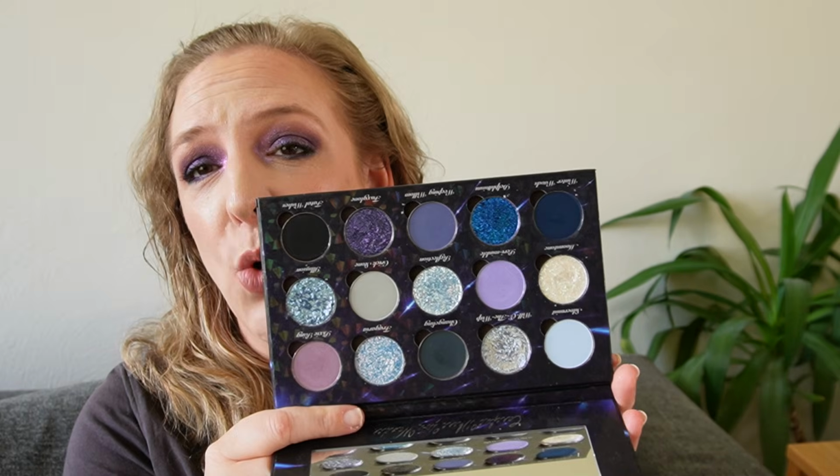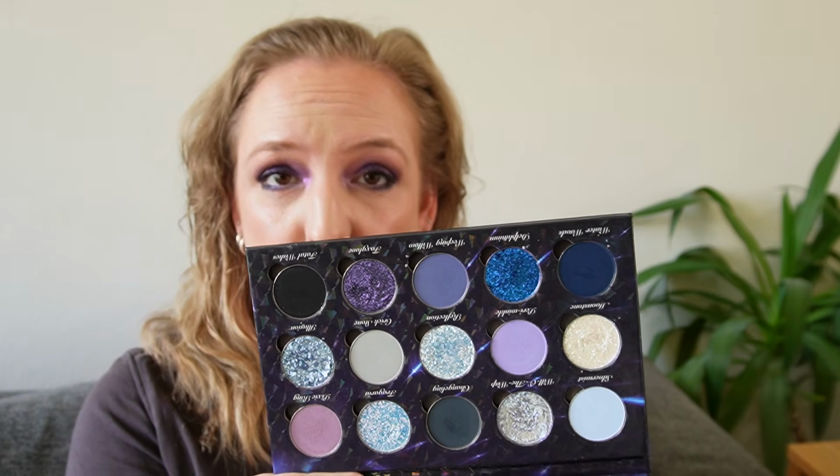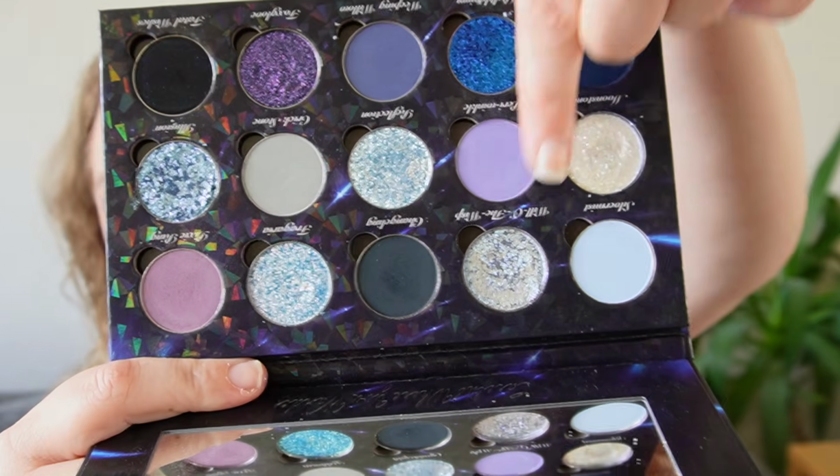And like I said, the Sassy Fairy Realms of Fairies collab that they did is one of my favorite palettes by them, but they have so many good things in here. I don't even know which one to swatch, because overall this is a blue, gray, purple color story that has so many good things in. My brain is telling me to swatch this one for you, but this is actually my favorite shade in the palette. But that's just a light blue, so I'm gonna swatch the multi-chrome.